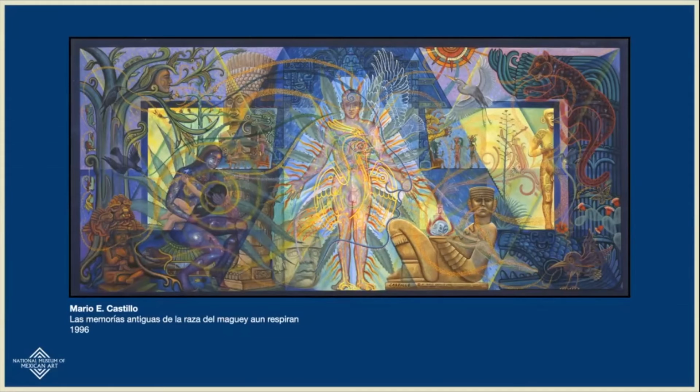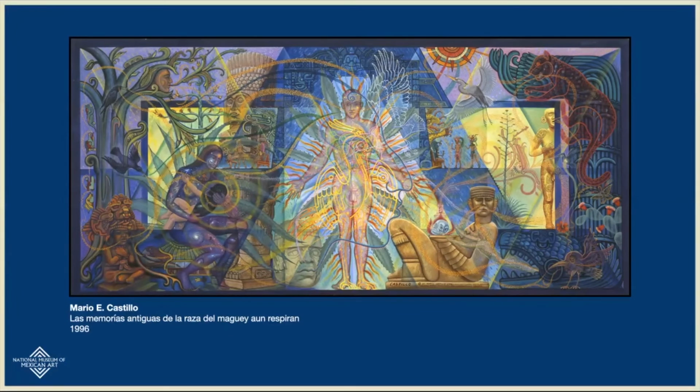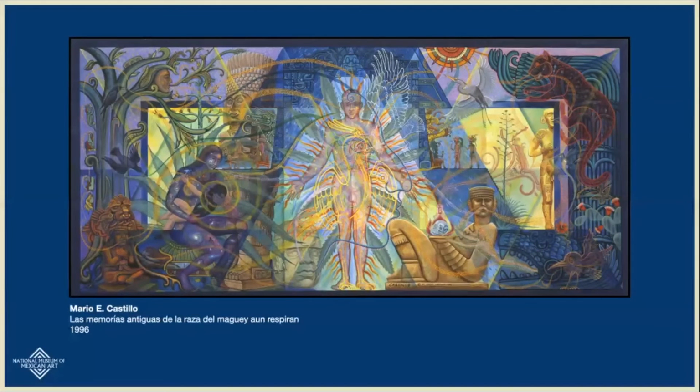And he painted this in 1996, and it is titled, bear with me here, "The Ancient Memories of Mayahuel's People Still Breathe." Mayahuel's people is making reference to all the civilizations that came before us. And Mayahuel, more specifically, was the goddess of the maguey plant, which is the plant that you see behind the woman in the back here.